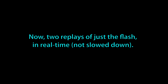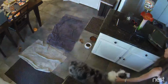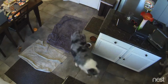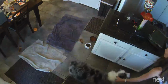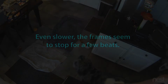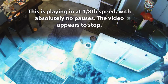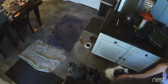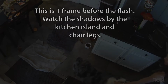Now, 2 replays of just the flash in real time. Slowed down to half speed, some interesting features become apparent. Even slower, the frames seem to stop a few beats. Shadows falling on the floor don't get much bigger despite the light. This is 1 frame before the flash.